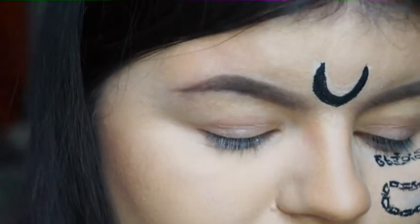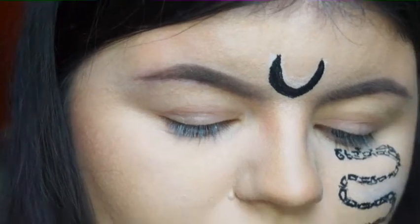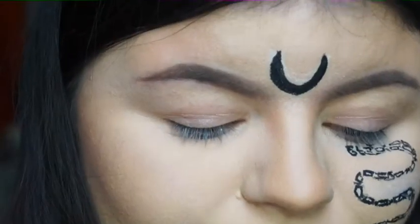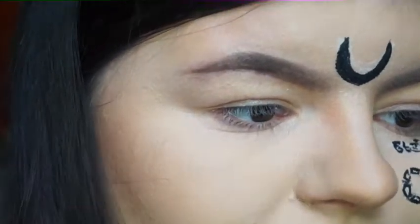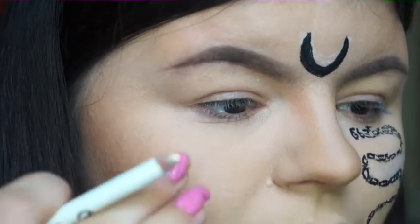So I'm going back in with that same little detailed brush, because I love that. That was so good. And I'm still going to be using my Wet n Wild mega liner, because that is a winner every single time. And of course, first you have got to outline, otherwise I don't want to go into this blindly. So let's give this a try.